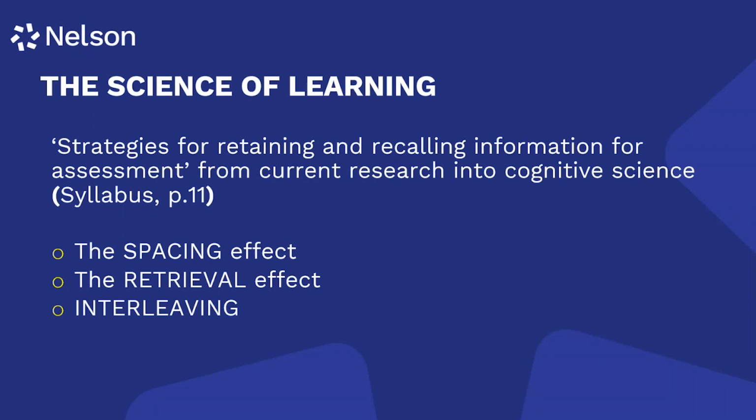Okay. The other new thing that we've noticed that's been introduced in the syllabus at the front of it is something called strategies for retaining and recalling information for assessment. And it's basically from the science of learning, from current research into cognitive science. Now, we were very excited when we saw that because here at Nelson, we've always designed textbooks that try to maximize student learning with a strong focus on pedagogy and also to help teachers teach the course in the best way possible.